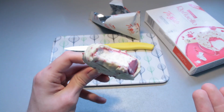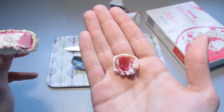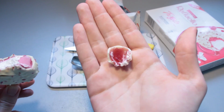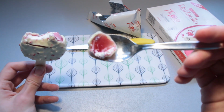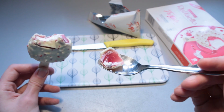Okay, there's quite a lot going on. Now we do have that coconut flavored ice cream, I think. Then we've got that raspberry sauce. We've got those pieces on the outside, that sauce in between those two components. I have to say I'm quite surprised. This is, at first glance, or at first taste, a lot more interesting than anticipated.